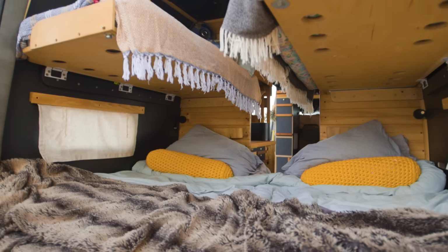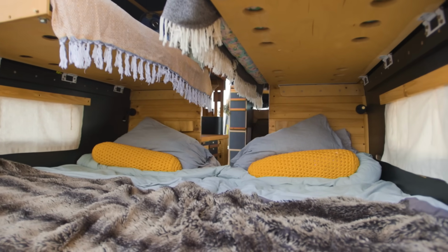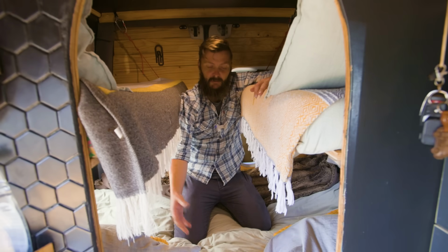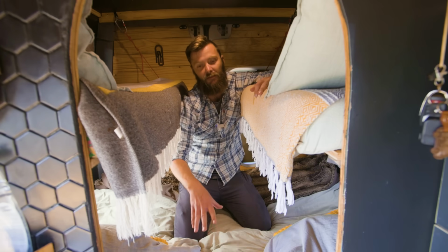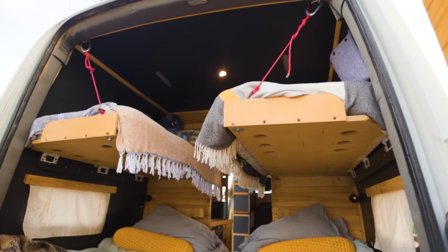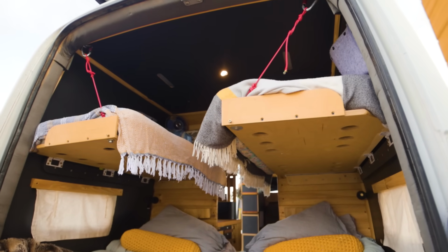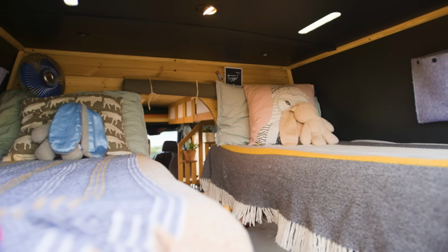So we had the mattress custom made. It is based off our mattress that we had at home, which we absolutely love, but obviously it's a different size. So we ordered the foam specially. It has memory foam on the top and then latex foam underneath. So comfortable. And then up here we've got our 2 kids' beds, and they love it. They love their little spaces. It's a bit tight, but they kind of treat it as a cave, I think.